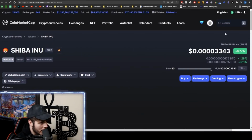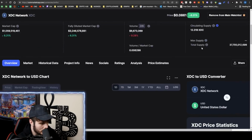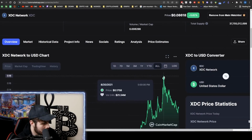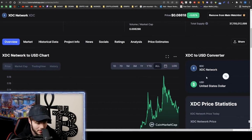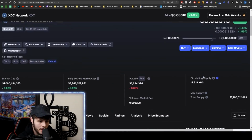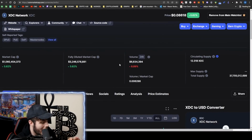But regarding QRC20, I wanted to point out that XDC, another token that we have tracked since 1 cent, and that has been a 15x, 17x since 1 cent. I 17x my money. A lot of you guys did. But this also has an XRC20 standard, an XRC20 token. You can do that on there. That's all I know about that.